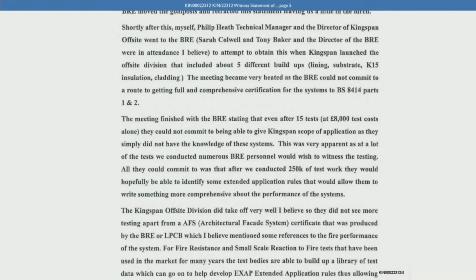And then if we go to the next paragraph below that, he says, the meeting finished with the BRE stating that even after 15 tests at £8,000 test costs alone, they could not commit to being able to give Kingspan scope of application as they simply did not have the knowledge of these systems. Do you see that there? Yes, I do. Again, does that provoke any recollection that they were saying, even if you did lots of tests, spending a lot of money, we can't commit to giving Kingspan scope of application as we just don't have enough knowledge of the systems? Can you remember that conversation? I can't recall that conversation.